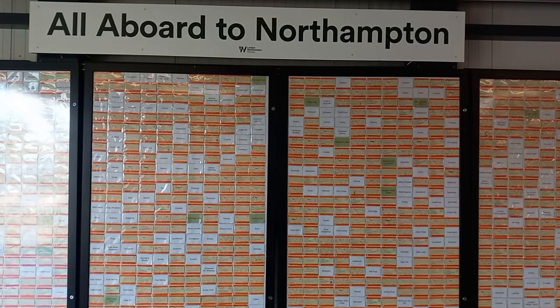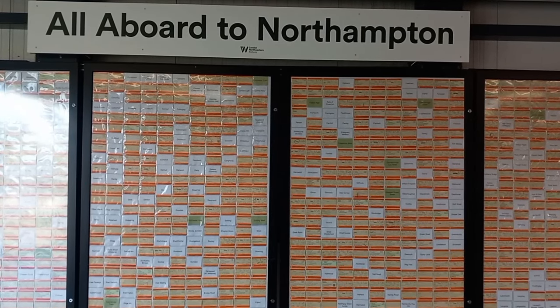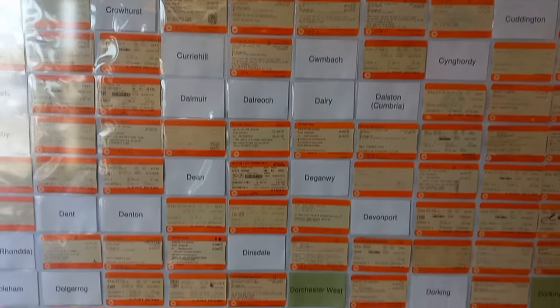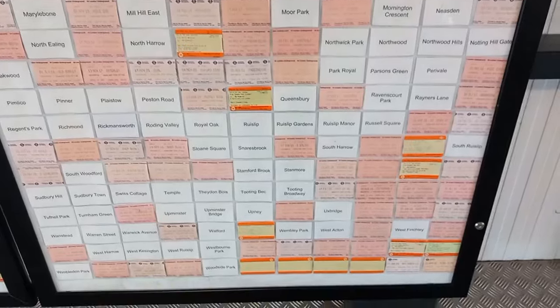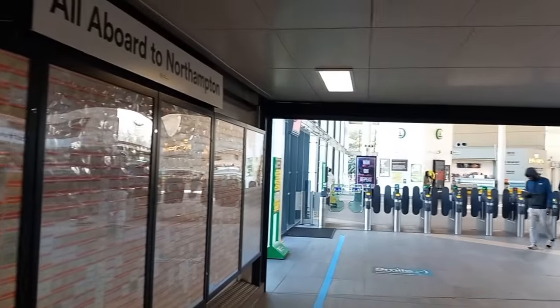So I love this. Here at Northampton, there's a display board showing every single station someone has bought a ticket from to get to Northampton. They have one for all of the tube stations as well. I was boring though and just bought my ticket from London Terminal, so I'm not exactly contributing, but my local stations had already been done anyways. I think other stations should do this as well.